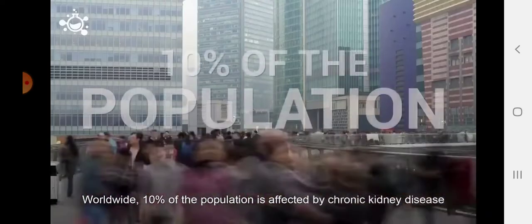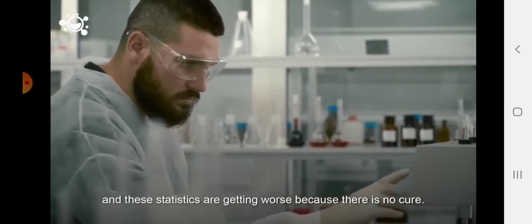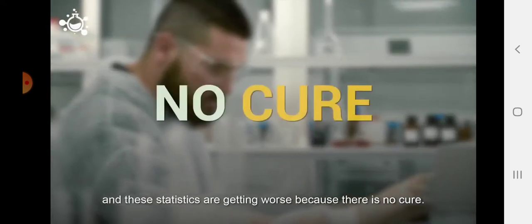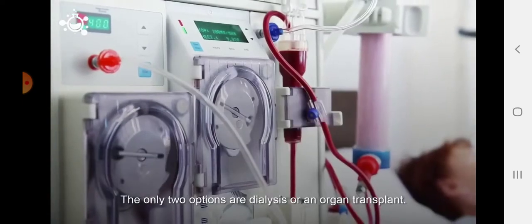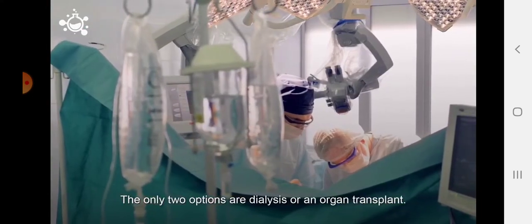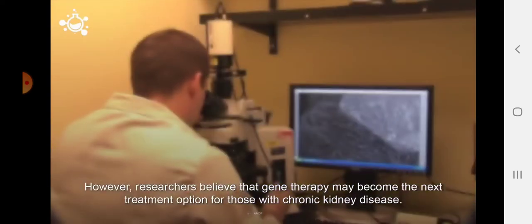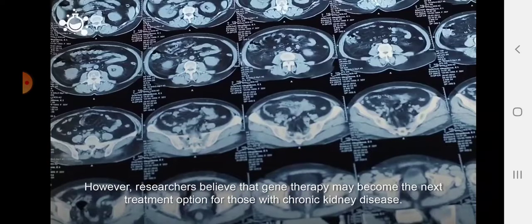Across the globe, 10% of the population is affected by chronic kidney disease, and these statistics are getting worse because there is no cure. The only two options for patients are dialysis or an organ transplant. However, researchers believe that gene therapy may become the next treatment option for those with chronic kidney disease.